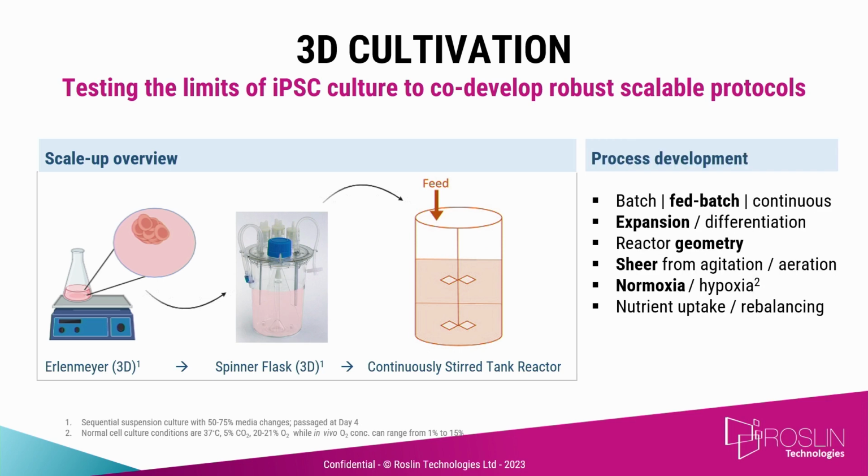And we look at fed batch, and moving on to continuous fermentation is the end point: how do we get to a point where we can maximize cell densities and then maintain those continuously going forward. And this is all where we are moving towards from a product development and support point of view.